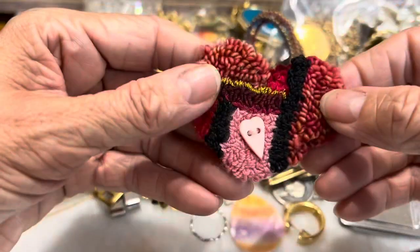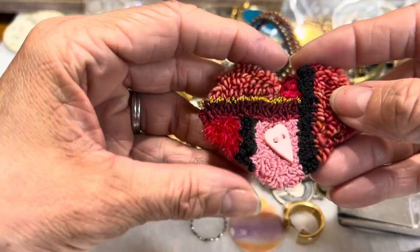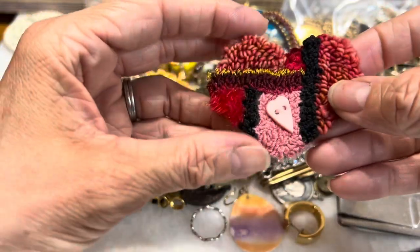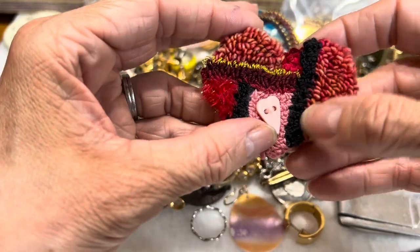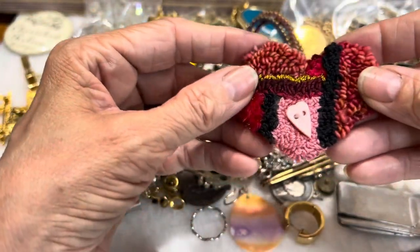Look at this fun thing. It's like either someone specifically crocheted this in a heart, or I think that's what they did. But look at all these different styles of crochet. It looks like a rug. It looks like a little mini rug.